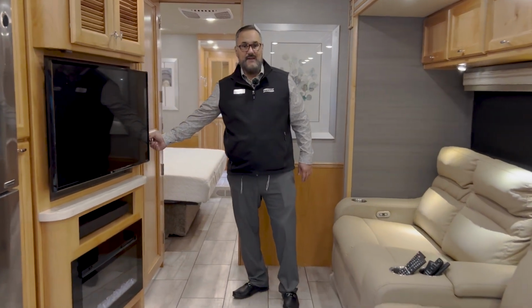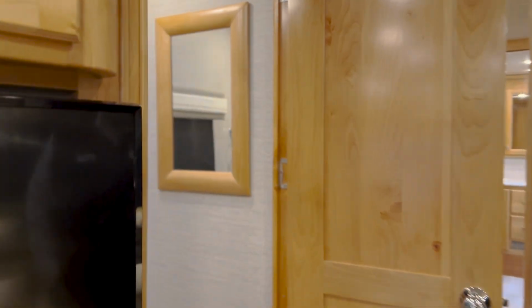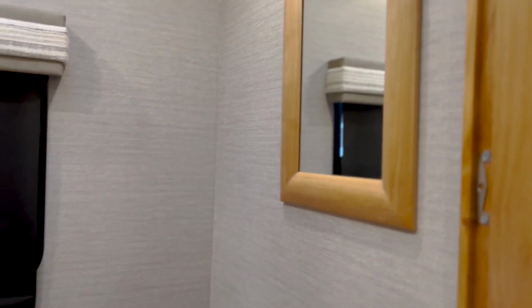Now this will be a bath and a half unit. So as we come in here, you're going to notice it does have a really nice porcelain toilet right there. You do get your vanity, medicine cabinet overhead.